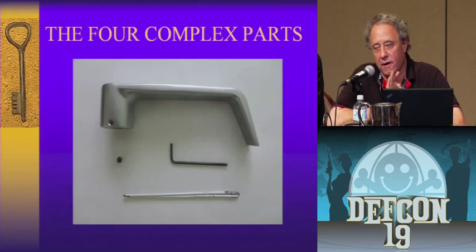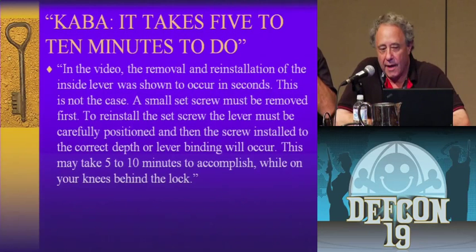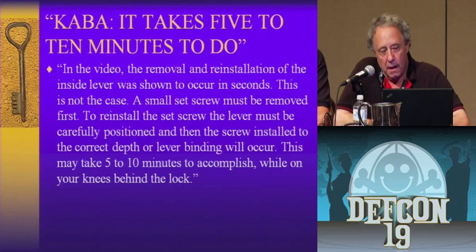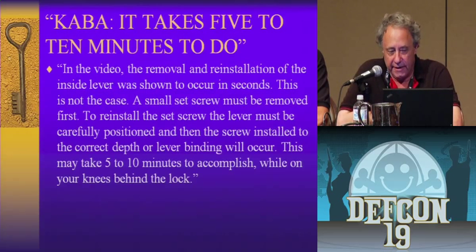So these are the four components that you have to deal with. We know this is really, really difficult, okay? This is CABA's statement. It takes 5 to 10 minutes to do this. In the video, the removal and reinstallation of the inside lever was shown to occur in seconds. This is not the case.